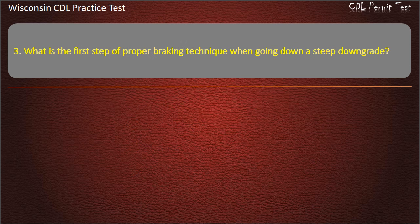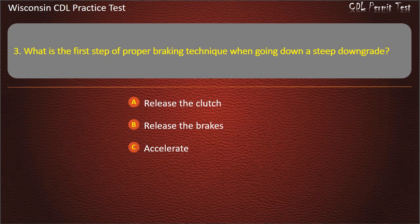Question 3. What is the first step of proper braking technique when going down a steep downgrade? Release the clutch. Release the brakes. Accelerate. Put the engine in the proper low gear. Answer. Put the engine in the proper low gear.